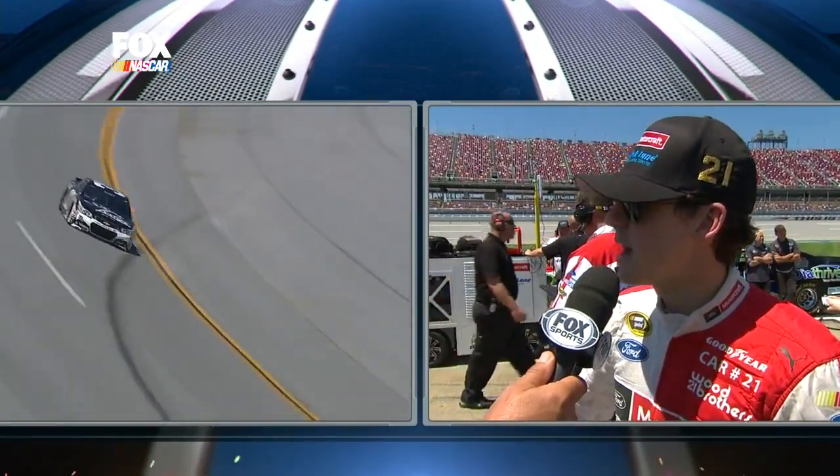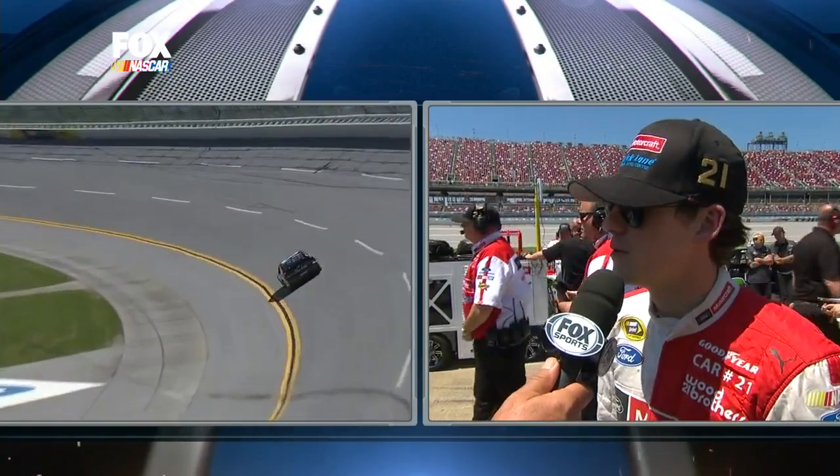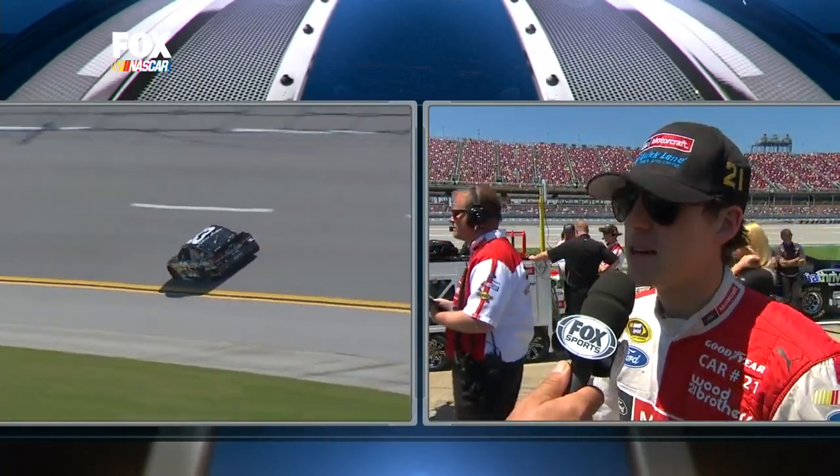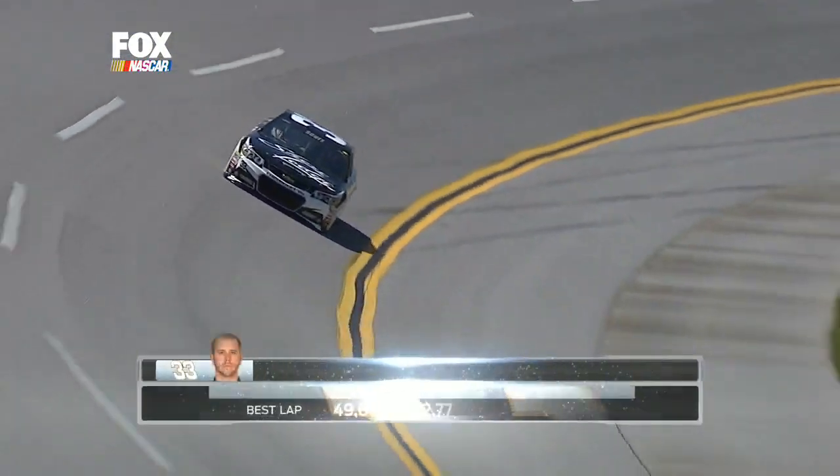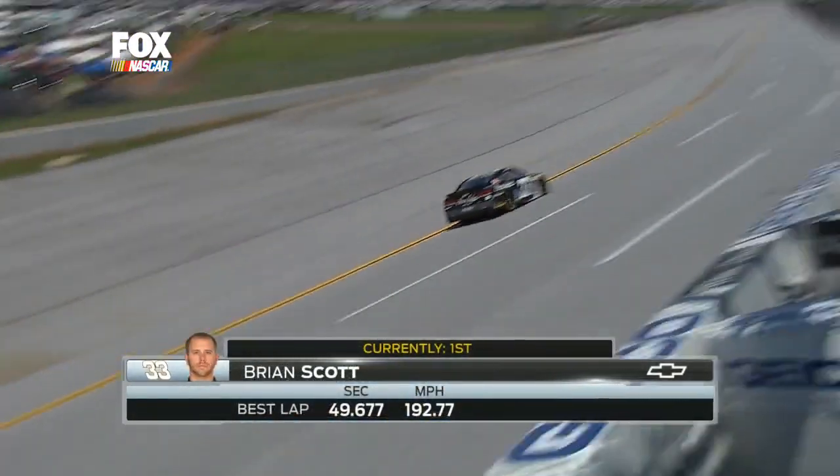So really excited to be back in this 21 Motorcraft Quick Lane Ford Fusion for the Wood Brothers, and it's always great to come out here and race with these guys, and especially at a cool place like Talladega, which I've been a couple times. So we're excited to be out here and ready to go see what kind of lap we can lay down.